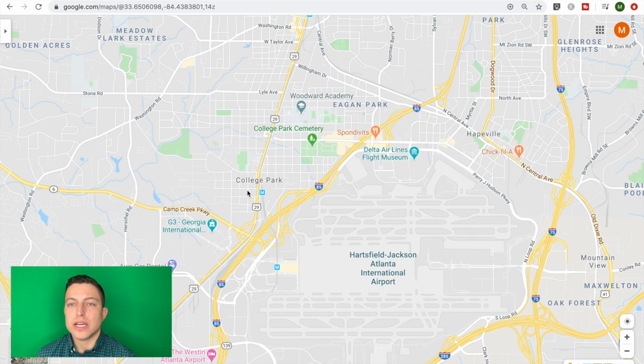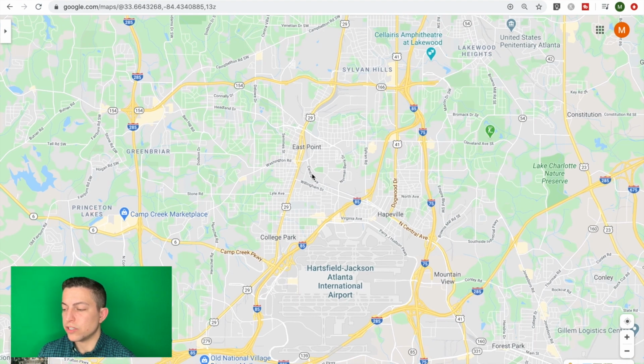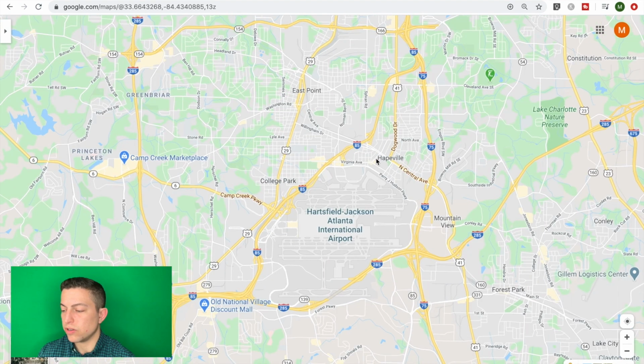College Park's a unique area. There's some bad areas to College Park, and then there's historic College Park, which has $1 million homes. So again, it's a mixed bag. You see Hartsfield-Jackson International Airport here. So if you do live in this area, geographically, you're just going to be extremely close to everything.